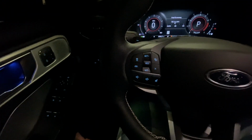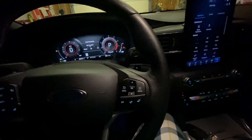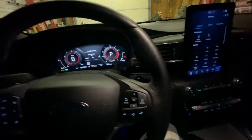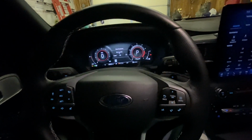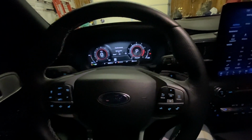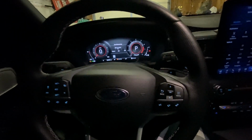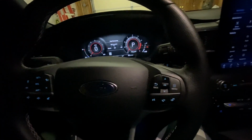It has subwoofers in each door, a big subwoofer in the back. It's just a nice, all-around, complete sound that does not disappoint, whether you listen to rock and roll, classical, hip-hop, whatever you listen to, man, it sounds awesome in the Ford Explorer. So good job, Ford, hooking up with the Bang & Olufsen, if I'm saying that right, because it's a nice stereo system.